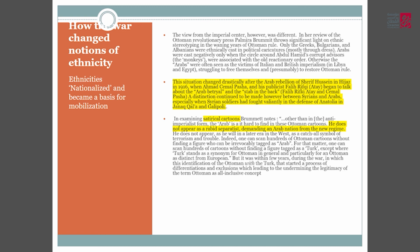That is, the resistance to the Italians in Libya was seen as resistance by Arabs. The population of Bilad al-Sham were Syrians. They were more civilized and therefore more part of the scheme of the Ottoman Sultanate. A distinction continued to be made between Syrians and Arabs, especially when Syrian soldiers had fought valiantly in the defense of Anatolia in the Canakkale, Gallipoli campaigns.